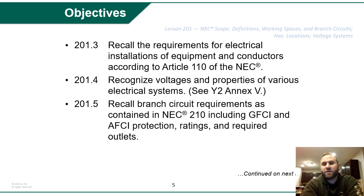In Article 110, you're going to find a lot of your clearance spaces, especially 110.26. So recall the requirements for electrical installations of equipment and conductors according to Article 110. Again, know how to navigate your code book. Take the time, look up the keywords in the index, look at the table of contents, compare the two, and find your answers. Just like we have all year, just like you did last year. I know the code updated, but navigation hasn't changed.